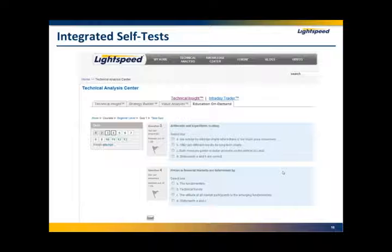Now, once you've gone through the content and you're feeling comfortable about your knowledge, we actually have built into Education On Demand some quizzes or self-tests. So, before you move on, you can choose voluntarily to go through one of the self-tests and just see if you've actually absorbed the content to the level that Martin Pring thinks is appropriate. So there's at least one, if not 2 or 3 different self-tests as part of each one of the modules as part of Education On Demand.